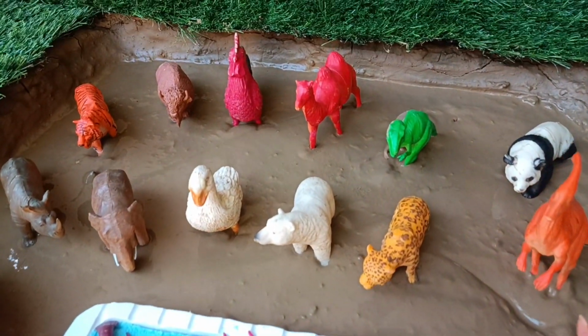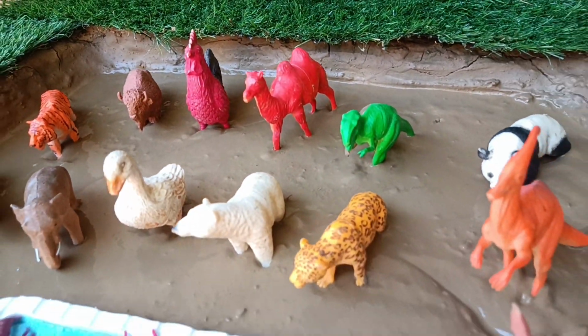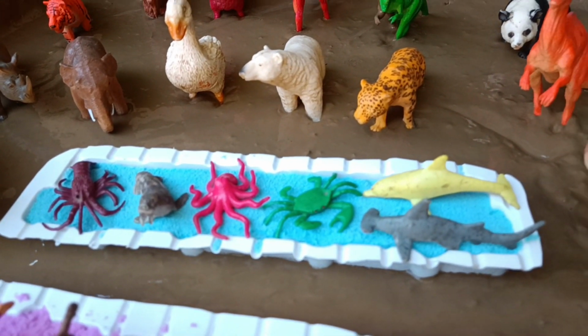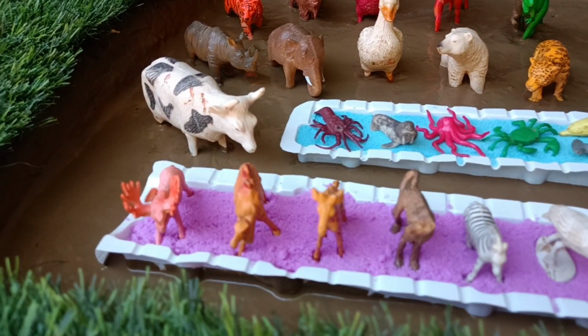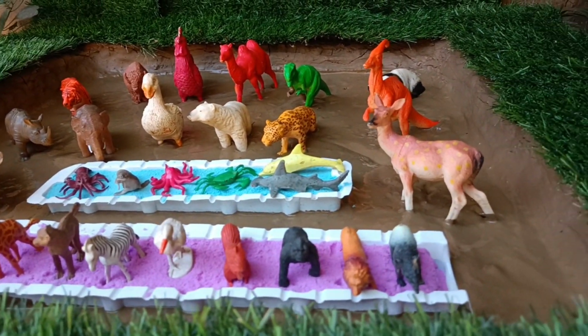Today in our mud ground there are many animals and there are two types of sand, purple sand and blue sand, on which there are sea animals and wild animals. They all get mud from this sand. We will all lie together and learn some facts about them.